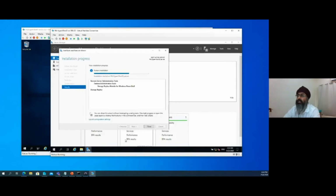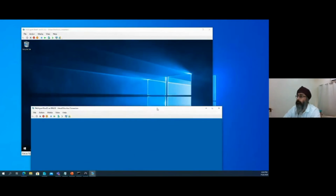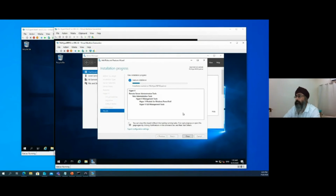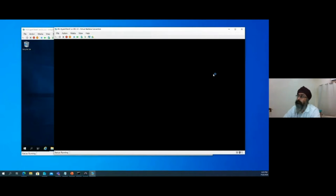This is fast. Our feature is very fast. So let's go to this first then. We just close this. It's telling me to restart. Let's restart the server. Start, restart, continue. What we are doing on this server is installing the storage replica feature. We just wait for the Hyper-V feature to install to enable the replica. The features are very fast.